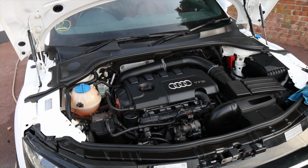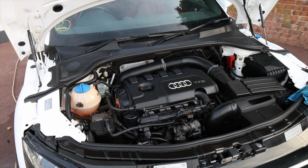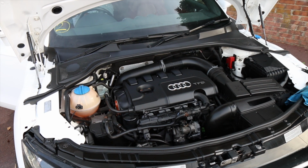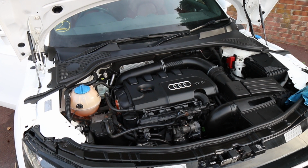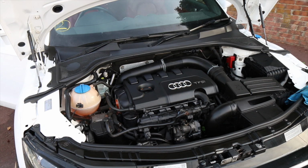Actually, there is one thing that I need to check before I start working on the inside. Got to make sure the car's running. Okay, so let's give it another start. Car's absolutely fine, excellent.